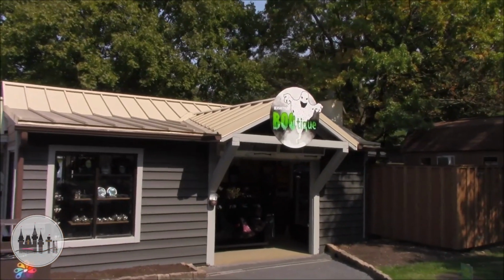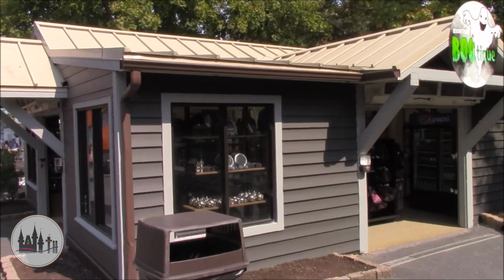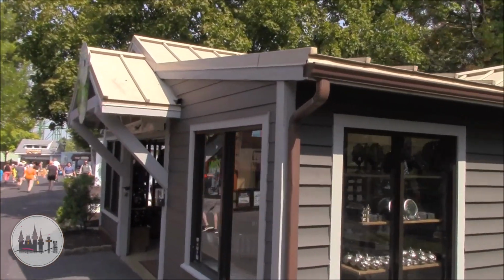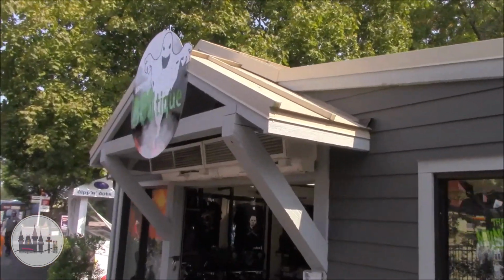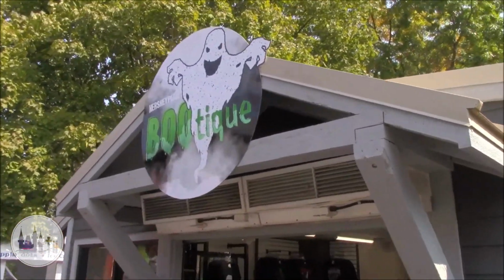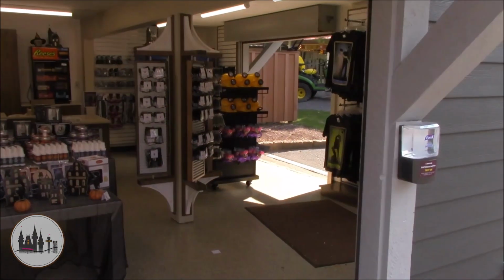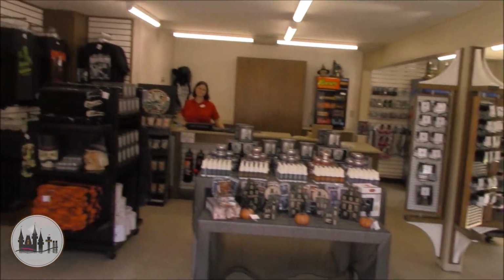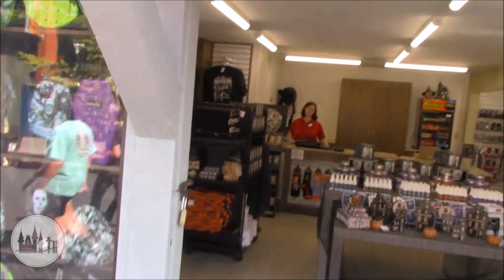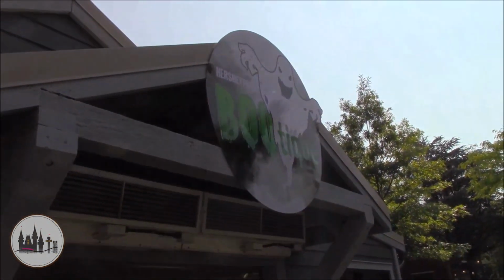Another note here on our way back to Midway is this little gift store here across from Fahrenheit. Normally they sell sports themed memorabilia in here, but they changed the name to Hersheypark Boutique. If you look inside, they sell a lot of specific merchandise, Halloween merchandise. Not exactly all Hersheypark related, but more just general Halloween. So yes, another new addition to this year.